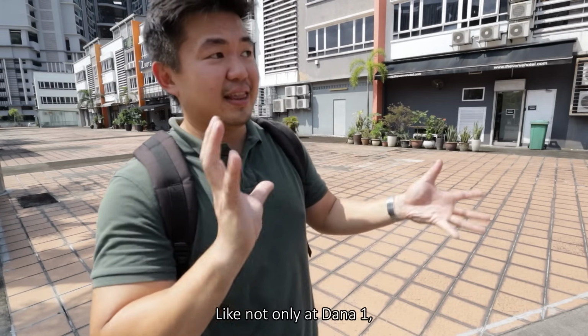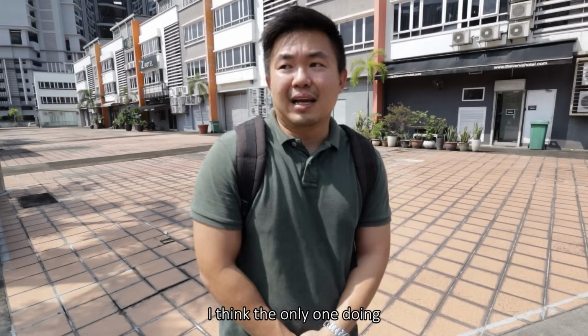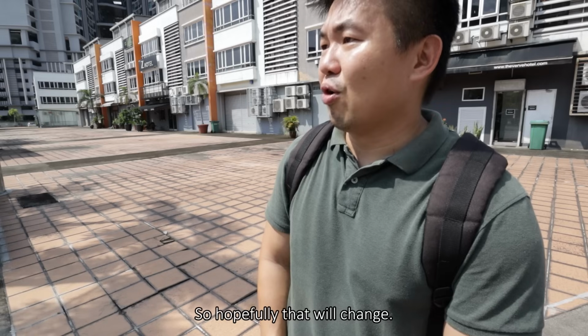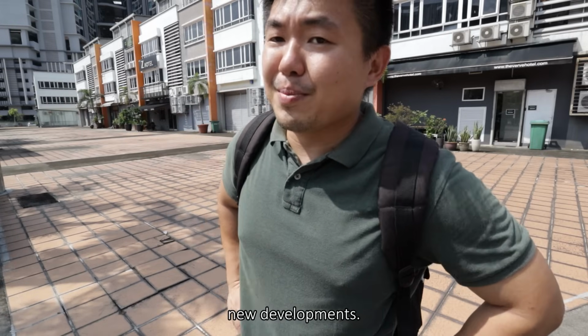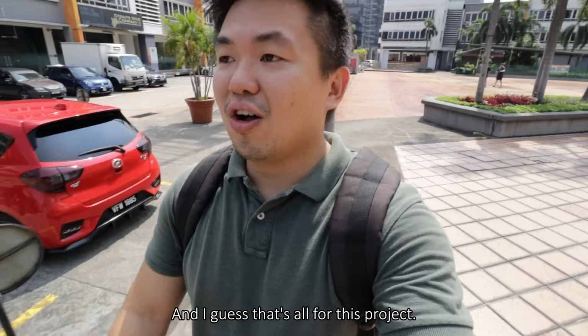Like not only at Dana 1, that includes the Evolve Mall as well, and I don't know why. I think the only one doing well is Citta Mall, and that's not like very prosperous also lah. So hopefully that will change. But also something to take note, surrounding this area will have a lot of brand new developments. Yeah, so that's the last point to take. And I guess that's all for this project.